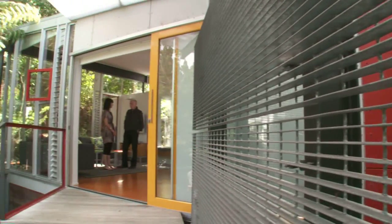Andrea, seeing the house from the outside, kind of nestling amongst the trees, it's really very unusual in its appearance. And when you come inside, it's equally unusual. You know, really a strong palette of colours, very unusual windows. You were involved in the design of the house. Can you tell us how you worked out what the interior was going to be like?